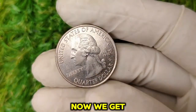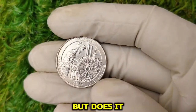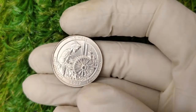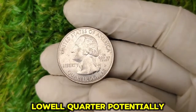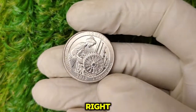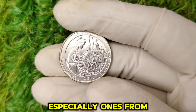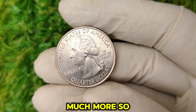Now, we get to the interesting part. You might have this quarter in your pocket right now, but does it have value beyond 25 cents? Let's talk about that. So, what makes the 2019 Lowell quarter potentially valuable? Well, most quarters you find in circulation are worth just 25 cents, right? But some quarters, especially ones from certain years or with specific characteristics, can be worth much more. So let's break it down.